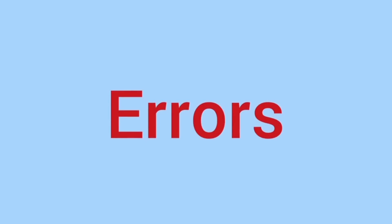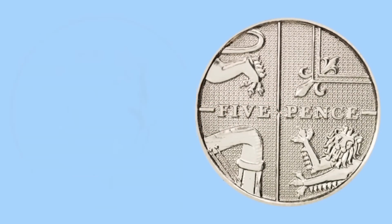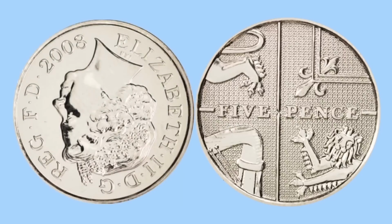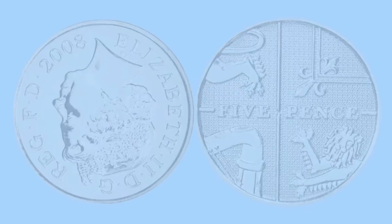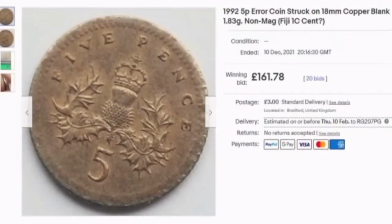Now on to the errors. What error 5 pence coins are worth looking out for that are worth much more than 5 pence? Well, firstly is the 2008 shield design. There is a variety where the Queen's portrait is upside down, so rather than rotating horizontally, it rotates vertically. It's not meant to be that way around, of course. It should line up with the Queen the right way around. So this 2008 rotation error 5 pence is selling for around £50. A recent sale on eBay did see one fetch £65. So make sure the Queen's facing the right way.